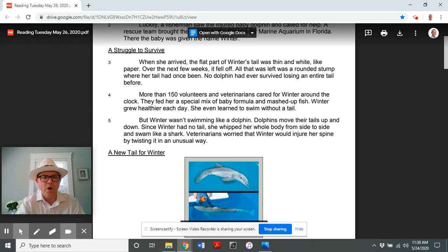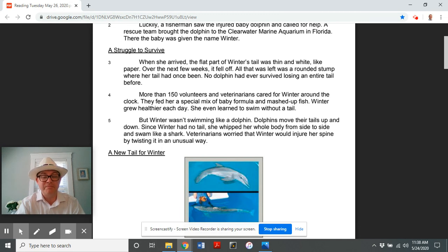Let's get started. When she arrived, the flat part of Winter's tail was thin and white, like paper. Over the next few weeks, it fell off. All that was left was a rounded stump where her tail had once been. No dolphin had ever survived losing an entire tail before. More than 150 volunteers and veterans cared for Winter around the clock. They fed her a special mix of baby formula and mashed up fish. Winter grew healthier each day. She even learned to swim without a tail. But Winter wasn't swimming like a dolphin. Dolphins move their tails up and down. Since Winter had no tail, she whipped her body from side to side and swam like a shark. Veterinarians worried that Winter would injure her spine by twisting in an unusual way.